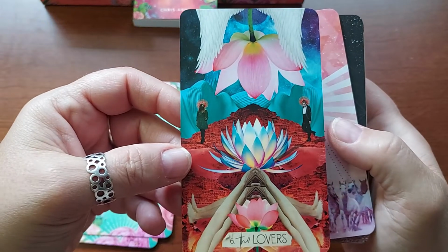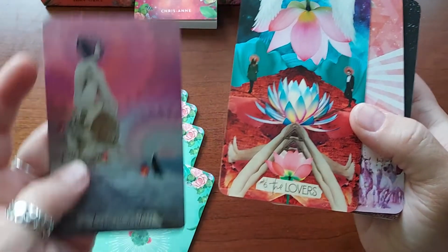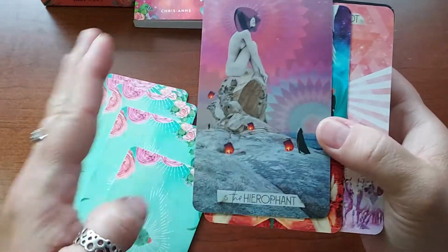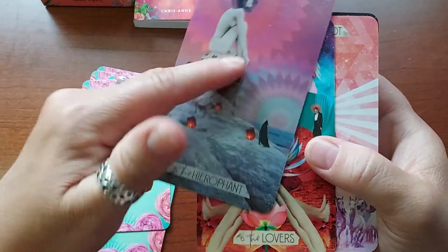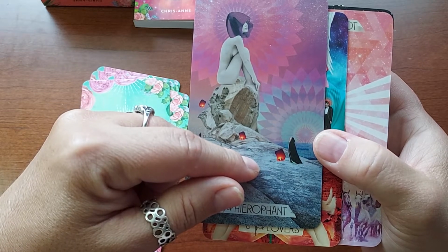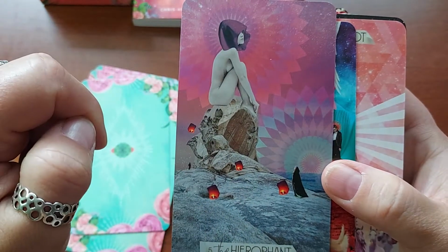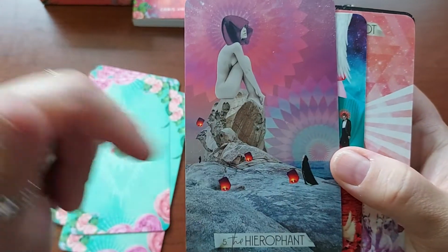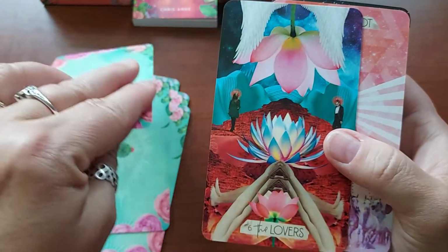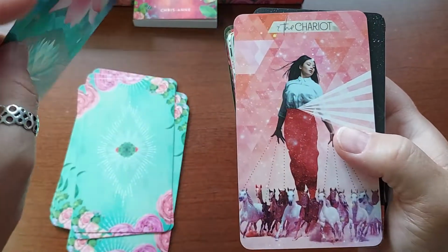The Lovers. So beautiful. Oh, I'll check this one out again. Because as a Hierophant card, this card to me looks more like the Hermit. Because you have this figure here, and she's all alone. But it's so interesting. Oh, I love the look of it. The Lovers, of course, I just did that.